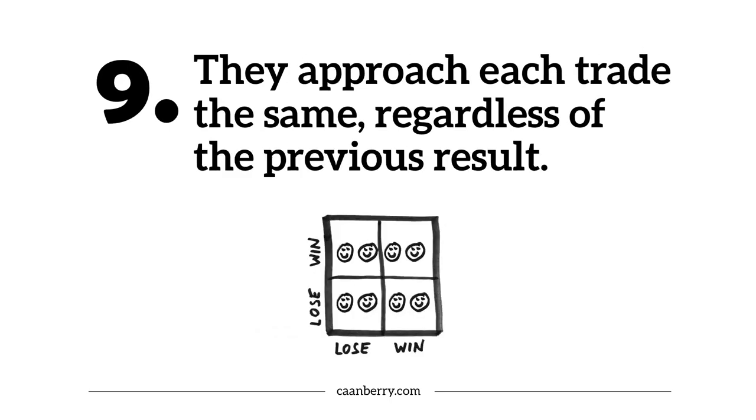9. They approach each trade the same, regardless of the previous result. If you want steady and consistent results, you need to have a temperament that mirrors that. No matter what happened in the previous trade, you can't let it seep into the next trade. And whilst this sounds a lot easier than it actually is, successful traders know this is a fact, and so they incorporate it into their daily habits.